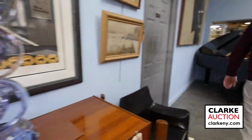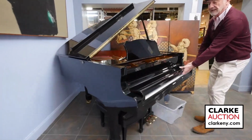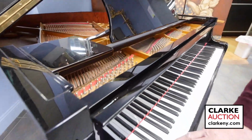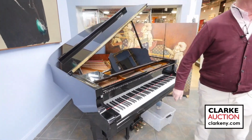Over here, this piano, haven't heard of this piano before, but just look at the condition of this. I mean, it is like as if it came out of a box. How he managed that here, I don't know, but it's by Estonia. So I've done some homework on it, and it's a pretty important piano.